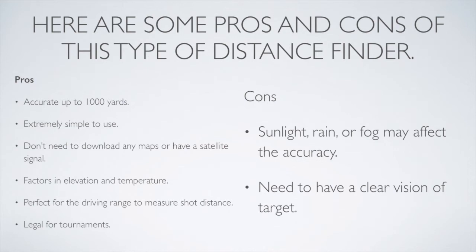Some of the pros are, it's accurate up to 1,000 yards. It's simple to use. You don't need to download any maps or have a satellite signal. Some of them factor in elevation and temperature, and they're great for practicing on the driving range because you can get the exact distance to different spots. You can dial in all your clubs to see what the actual yardage of them is, and they're actually legal for tournaments.